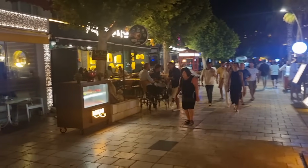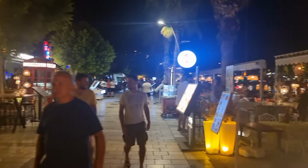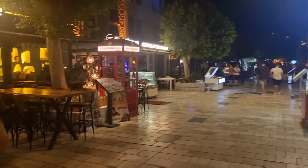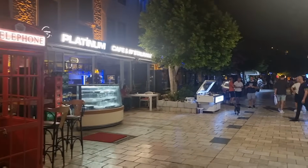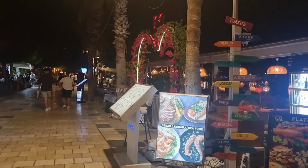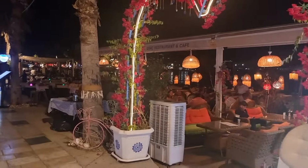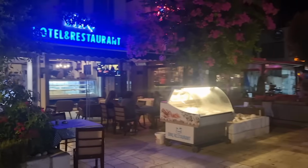I wanted somewhere sunny, and I tell you something, tomorrow's going to be hotter than hell here. It's absolutely roasting here just now. First impressions of Bodrum, what I've seen so far, is really nice. Yeah, it's definitely a nice vibe about it. A lot of people kicking about at this time. This is nearly midnight now. Not a weekend night obviously, so it's going to be a bit quieter, but still at this time there's a lot of people kicking about here.